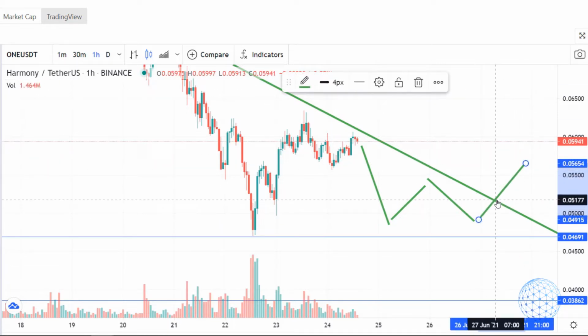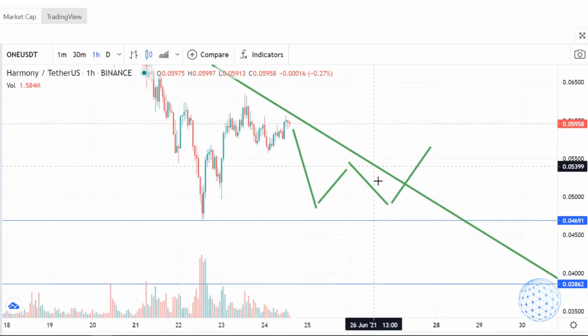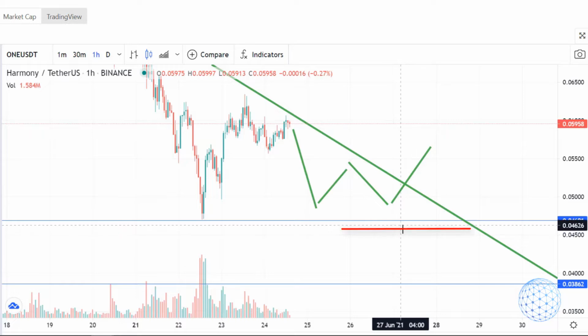So if the price breaks somewhere at 0.05 or 0.055, I'll be happy buying. Okay, because at this level I will have a good risk reward placing a stop loss below the support level of 0.0470. Okay, so if I buy it over here, I would be happy taking some quick profits. And if you are a type of person who doesn't want to hold losses, you can put a stop loss below the 0.0470 and have a very good risk reward.